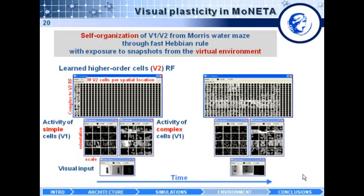Again, we are implementing a system that goes beyond color and also implements edge-based features. And the way we are designing this is through self-organization. So this is a typical run of the model as it runs around, again, the Morris water maze.